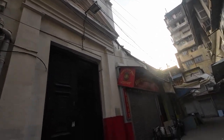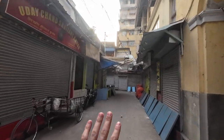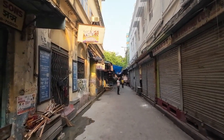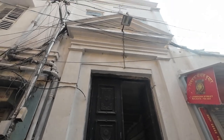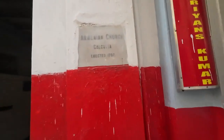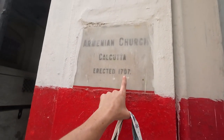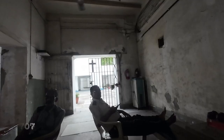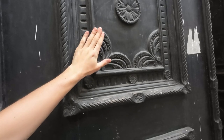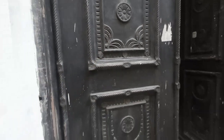1724 Armenian church. It's very hidden. There is some small alley, and you cannot see the entrance to this alley from the main street. And here we go. 1724 Armenian church, Calcutta. Erected 1707, my mistake. Closed already. And the doors, I don't know if they are original or not. Looks very, very old. Wonderful. At least I visited it. Here it is from the alley.